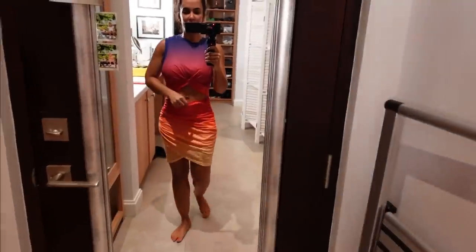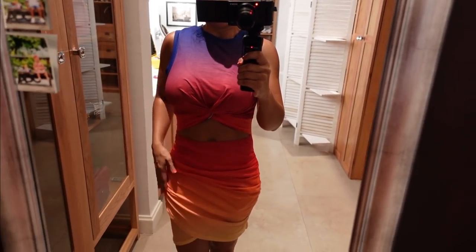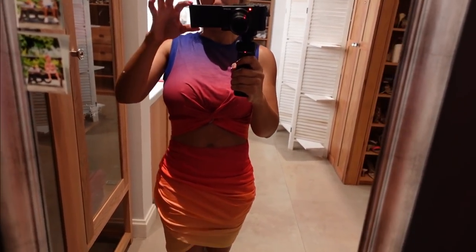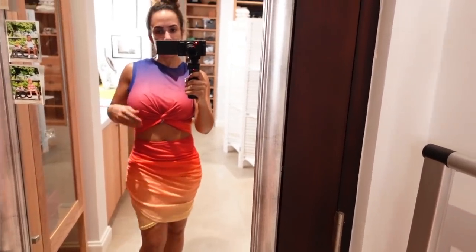Okay, this is not too bad. It has a cutout for the stomach and a ruching here. I mean, it's a little bit of a lot of stomach out for the beginning of the week. But okay, we'll make it work. I love the ombre color. Yeah, right.